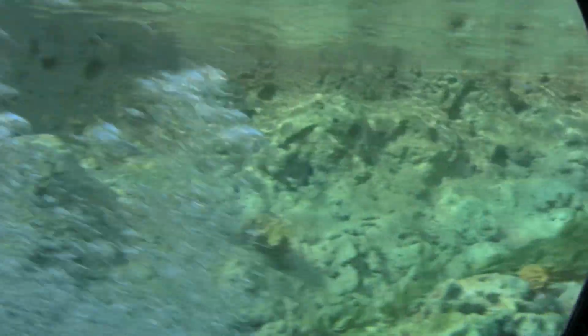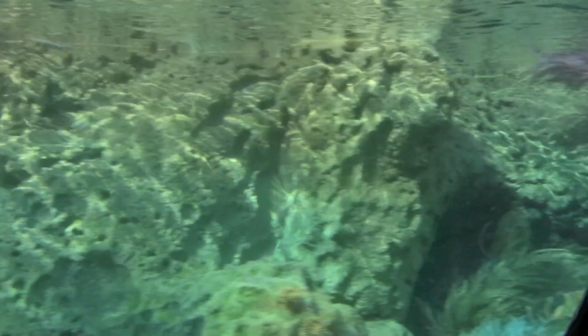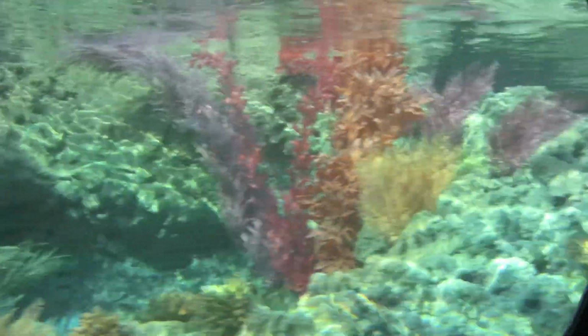Right rudder, 20 degrees. Set course directly over the Lost City. Aye, aye, Captain. Stand by for weather watch. Radar 1, standing by.